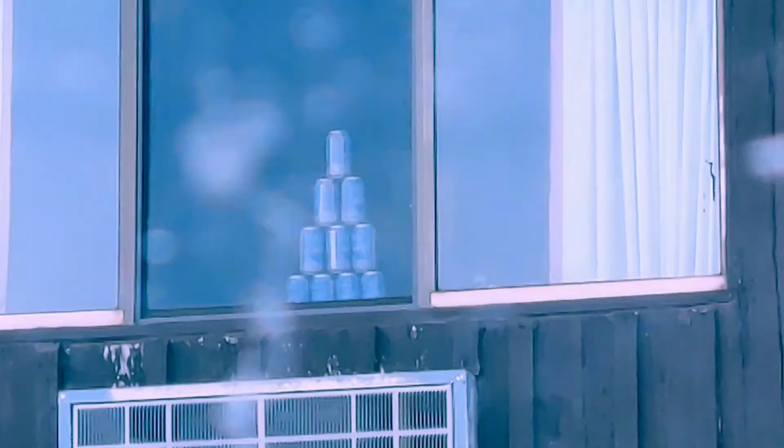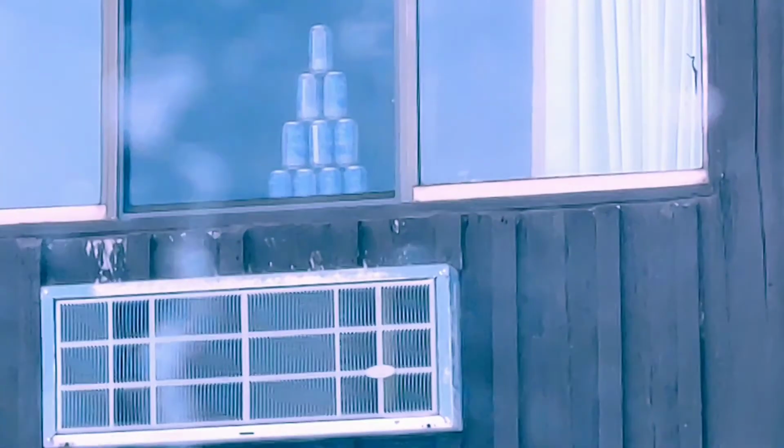Can't believe what someone left for the maid in one of the upstairs rooms: a pyramid of beer cans. Gosh, if I was the maid or housekeeper, I'd probably laugh if I saw that. Yeah, I would too. I'd be like, hey, you left them empty. What the heck?